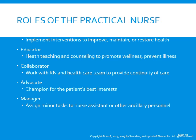That could be case management, that could be the doctor, that could be physical therapy. Actually, it's everybody all together. So collaborating for continuity of care. Then we're going to advocate for our patients. We are going to be a champion for the patient's best interests. We're going to fight for our patient's best interests.